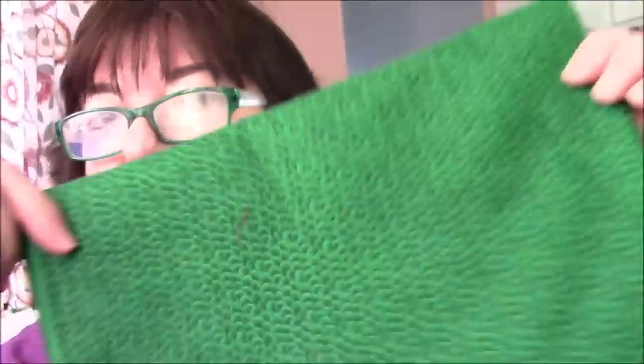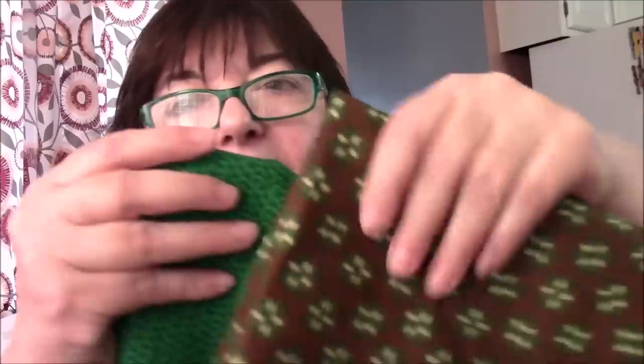This is the kind of green that I call like that Christmas green. It's like so green, but if it's with something else and toned down a little bit, ooh, like with this, I don't know. I would like it. Oh, this I love. Brown and green. How did I not comment on that when I was flipping through these?